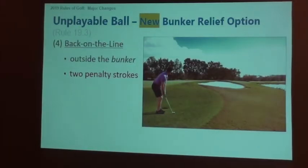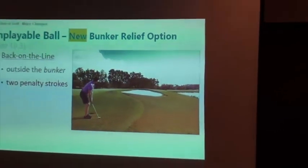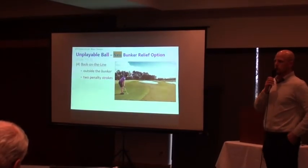So just to kind of recap the unplayable ball stuff. If our ball lies in the general area and we want to declare it unplayable, we can go to any other part of the course when we're doing the dropping. If our ball originally lies in the bunker though and we want to declare it unplayable, the 2 club lengths option and the back on the line option, we have to stay in the bunker if we only want 1 penalty stroke. We can pay an extra penalty stroke and come all the way out of the bunker using the back on the line, which is a new one this year.